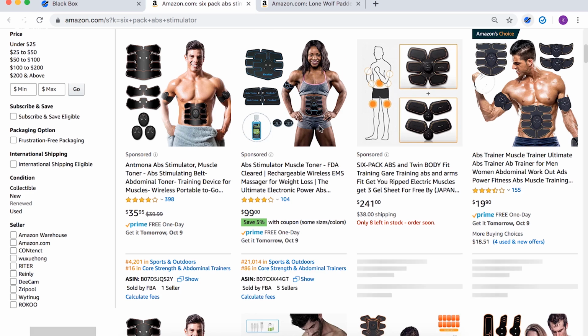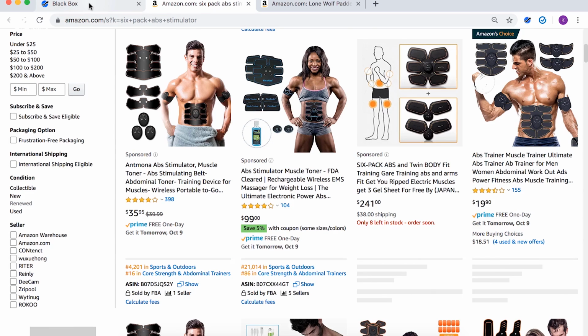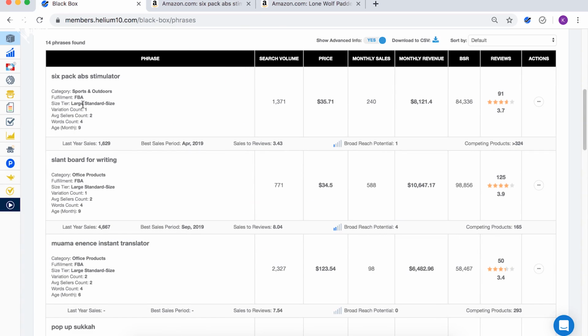So I could come in here. So one of these guys, this particular keyword could be a really good keyword. You show here, see it says last year's sales, best sales period was April, sales to review ratio, number of competing products. Gives you all this information here. So it's a different way to actually search on Amazon.